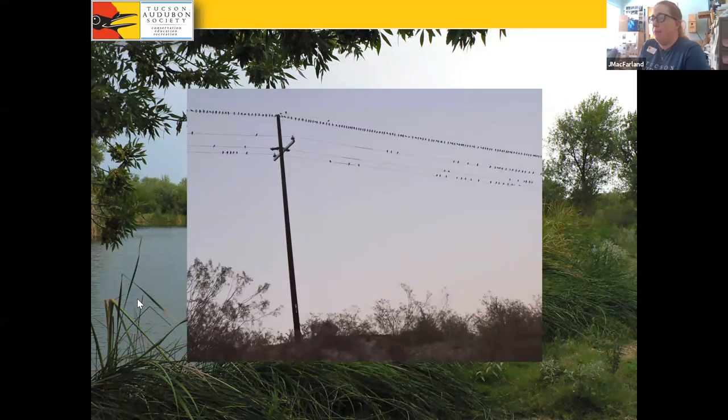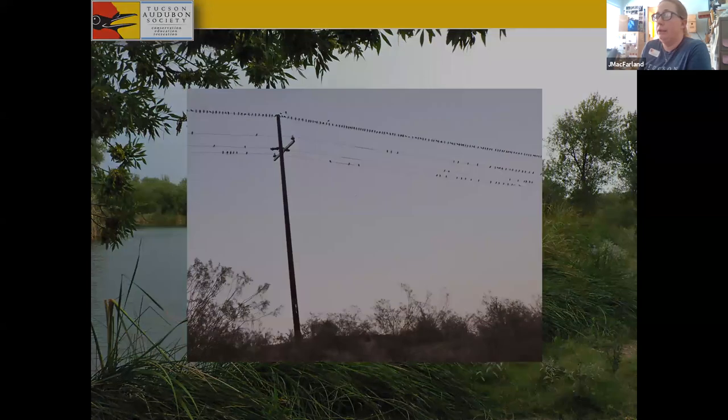Here's another photo of them hanging out on the wires, and this was across the road from the pond. This is one of the biggest draws for them, was this enormous, really nice pond. It's a big draw for people too. It's a really, really nice pond, big enough to sort of paddle around in.